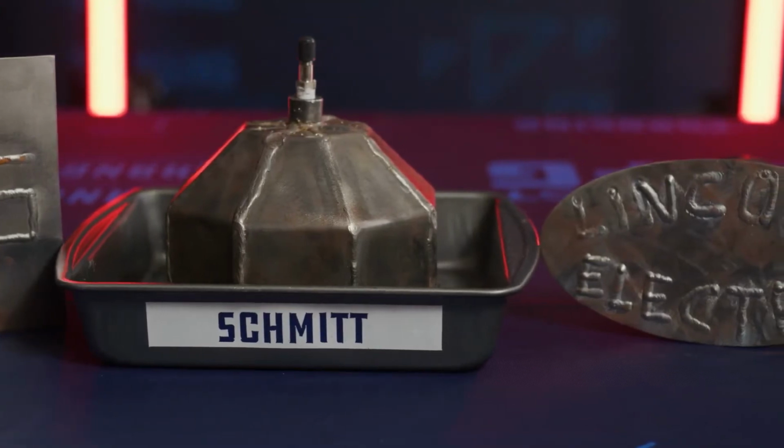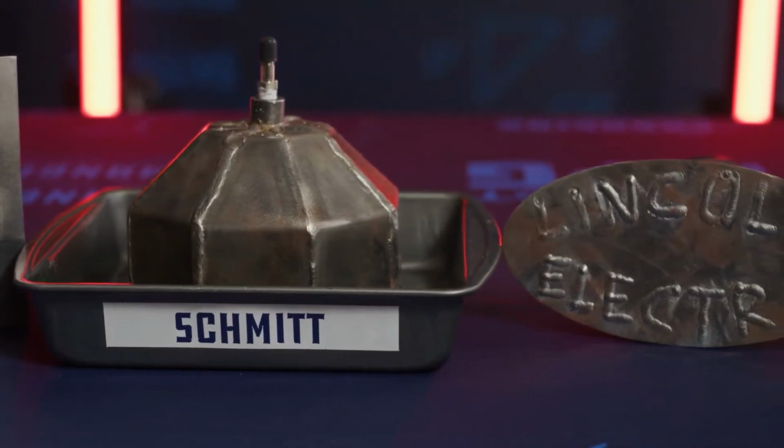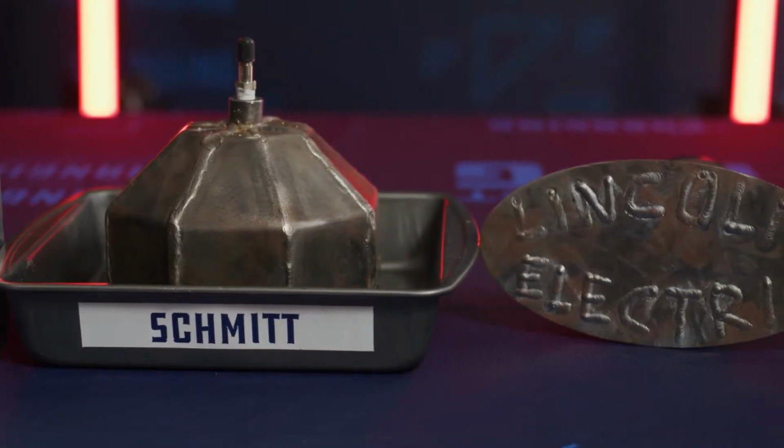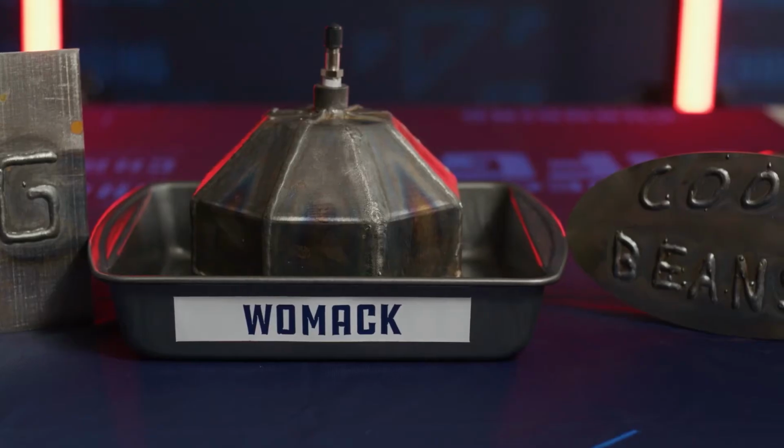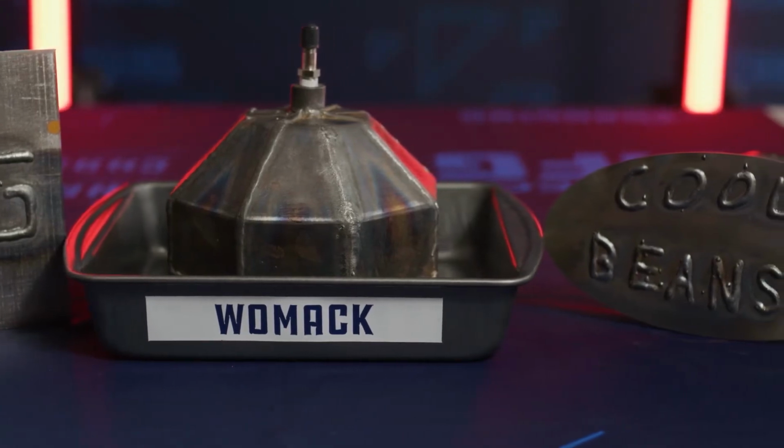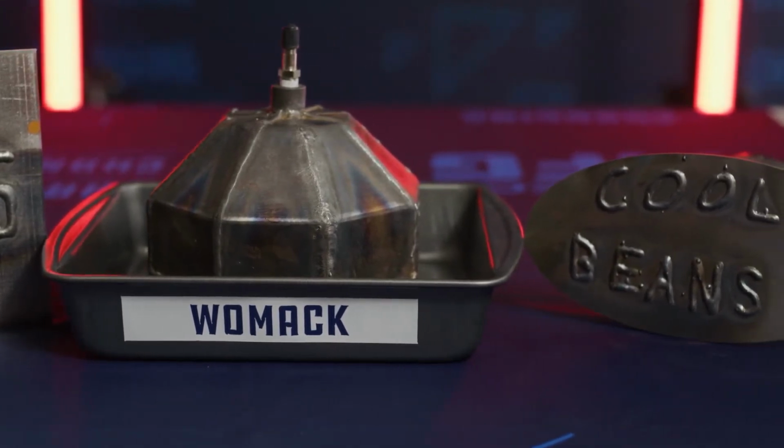I just tagged on Lincoln Electric and I tried to put a little background marks in there with the grinding disc. Excellent use of texture. I had 5 minutes left at the end, and I finished without any major hiccups, so it was all cool beans.